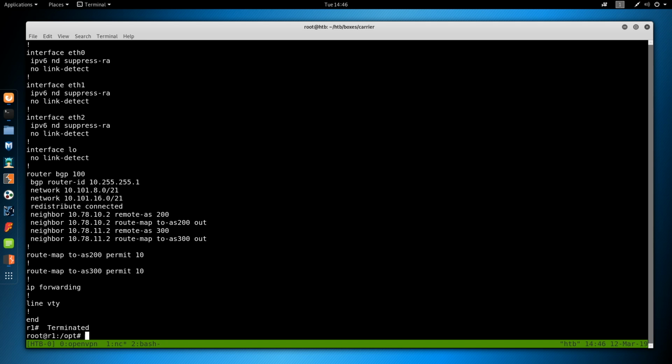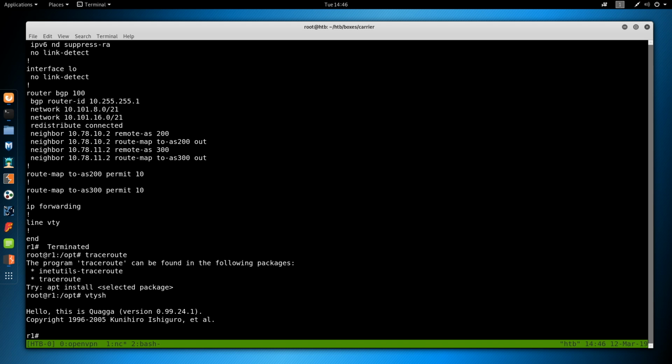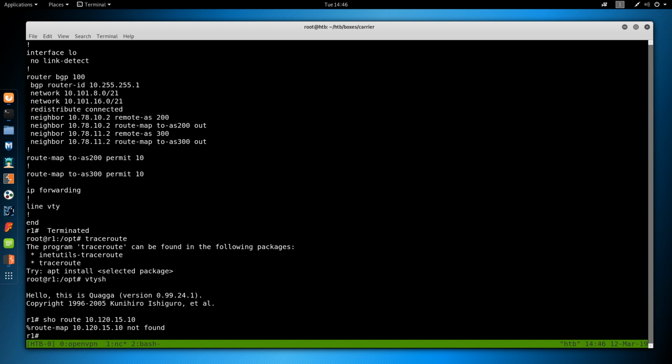10.120.15.10. So we have to figure out where that box is. So I can just do a traceroute. We don't have traceroute, only traceroute6. Let's go vtysh, and we can do show route for this. Route map not found. Show ip route, that IP.